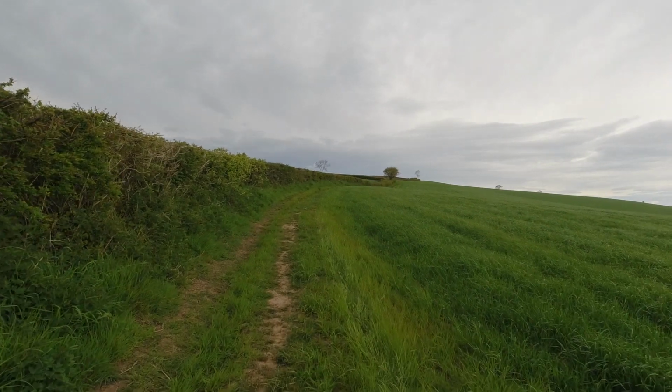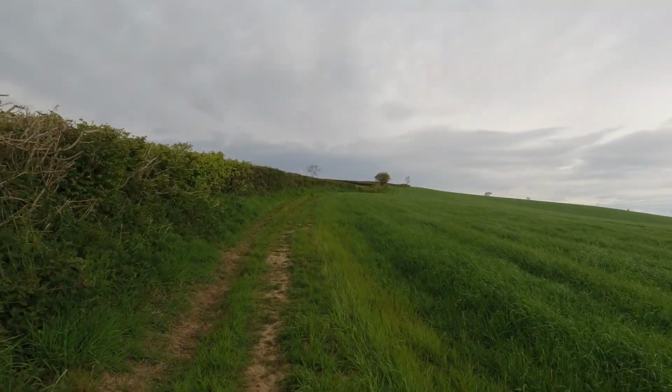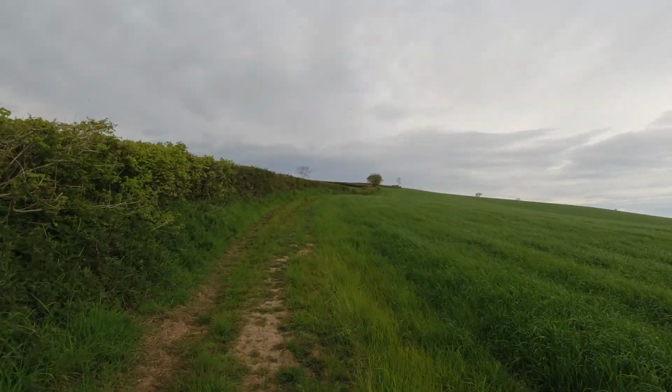I'm currently walking up Pinnacle Hill. It's only 95 metres high to the top, and we should find our only trig point of the day up there.